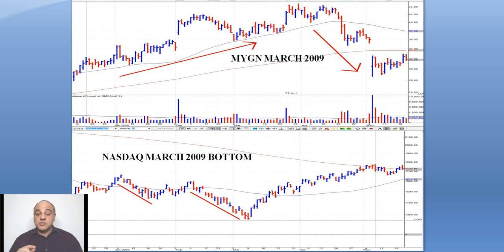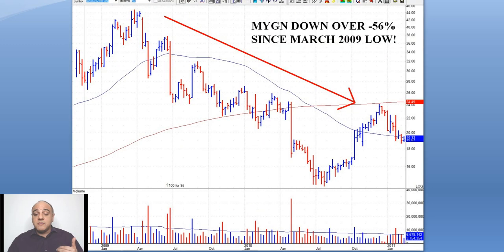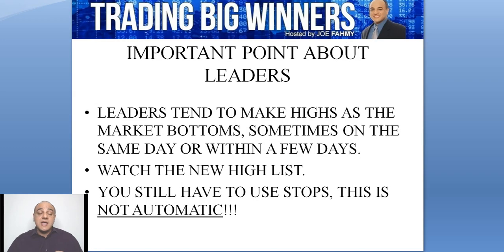Something very interesting happened. You can see the market kept, as it bottomed, it kept going higher and getting stronger and stronger, and this thing kept getting weaker and broke its 50-day, and eventually I stopped myself out because I said to myself, wow, the market's strong, and this isn't even participating. And from that point, Myriad Genetics went down over 56% from when it started to break down. That's why I added this last point to leaders.